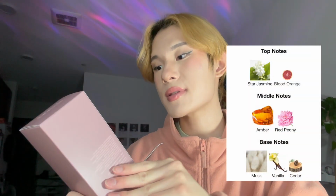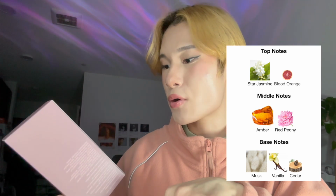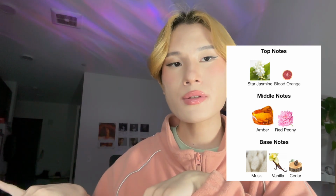Let's go ahead and talk about the notes of Cosmic. They're actually listed here on the box. In the opening, there's Star Jasmine and Blood Orange. Middle notes are Golden Amber Accord and Red Peony Accord. And base notes are Vanilla Musk Accord and Cedarwood. Pretty interesting note breakdown. One thing I will note is that a lot of the notes, instead of just saying Golden Amber or Peony, are Golden Amber Accord, Red Peony Accord, Vanilla Musk Accord. I'm not sure why that is, or what the difference is between an accord and the actual raw note itself, but that's just something that I noticed.